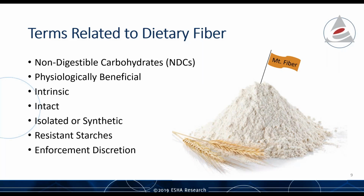The FDA indicates that dietary fiber is to demonstrate some form of health benefit or health risk reduction in order for the non-digestible carbohydrates to be considered beneficial to human health and therefore dietary fiber.